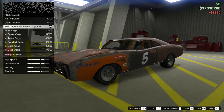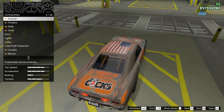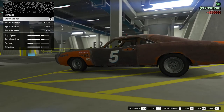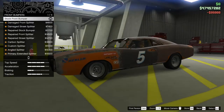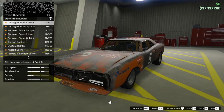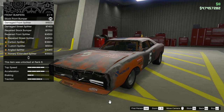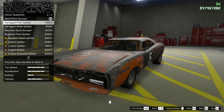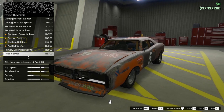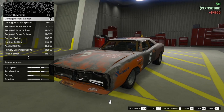Let's go roll cage and chassis. Upgrade. Roof we already did. Let's do some performance stuff here. By the way, nobody knows if this is actually faster than a regular Dukes. We're waiting on Ruffy for that one. Ooh, damaged front splitter. That looks kind of nice. I don't usually go for splitters because you know, you don't want to get caught on things, but that does look good. I like the damaged one. Damaged front splitter, like you hit it off something.